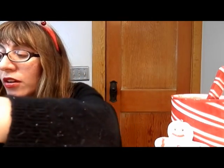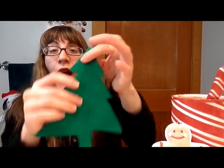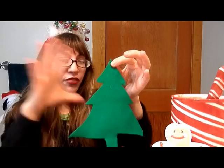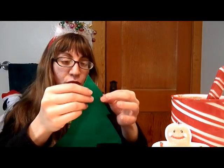Something that is a little bit more complicated, and it can be as complicated or not as you make this one. I lost one of my garland pieces. One second here. All right. So I just bought some green felt sheets at Joann's Fabric. You could order them online or at any general fabric store.